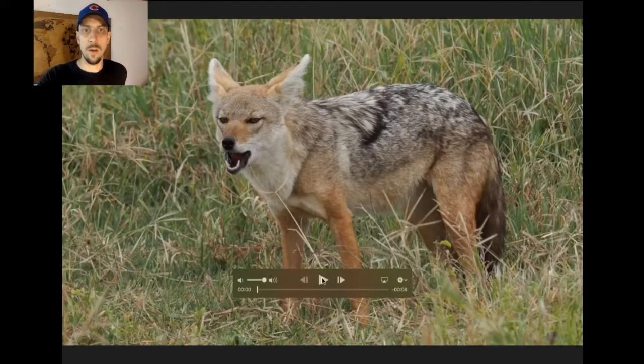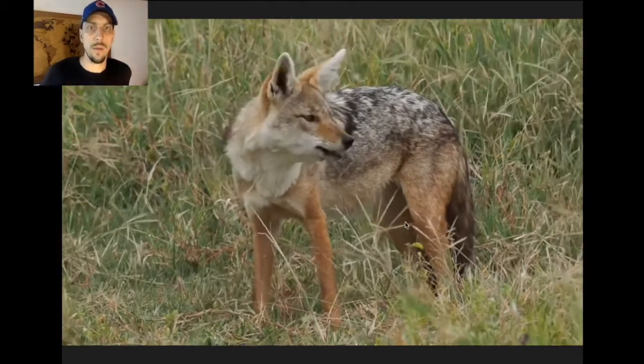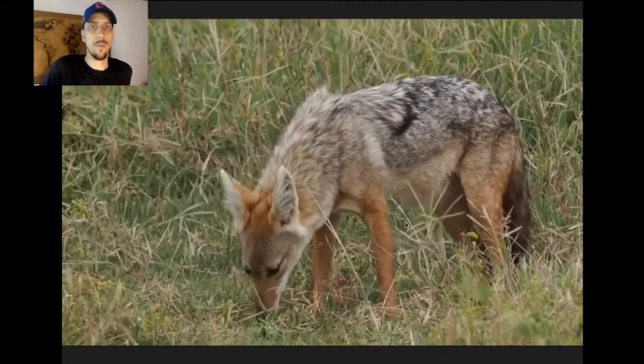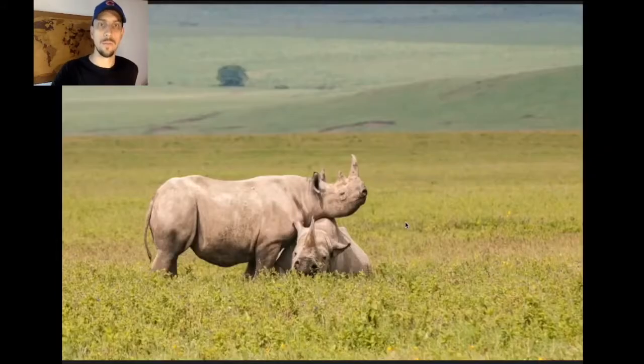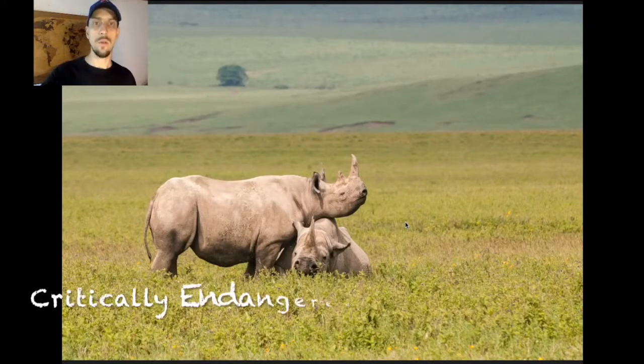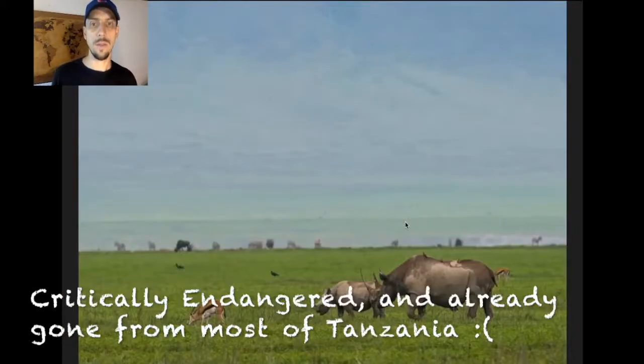One of the common predators is a golden jackal, which is actually a wolf. Taxonomically, it's a wolf. Okay, it's just munching down a rodent. One of the mammalian targets is black rhino. It's by far the best place on the trip to see black rhino.